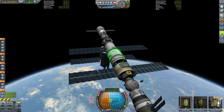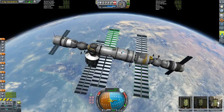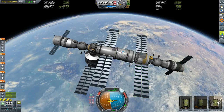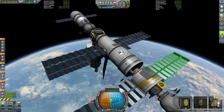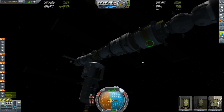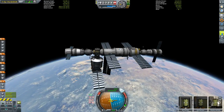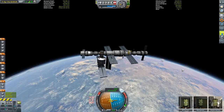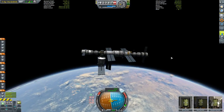But yes, other than that, of course, everything is looking good here. I should have a personal stamp on this thing, shouldn't I? So there is the Kvant, the upgraded one. Of course, we still eventually have to put the arm on here. But other than that, we are ready. So Destin is still here. Now, I think let's go back to the VAB and begin the next phase.